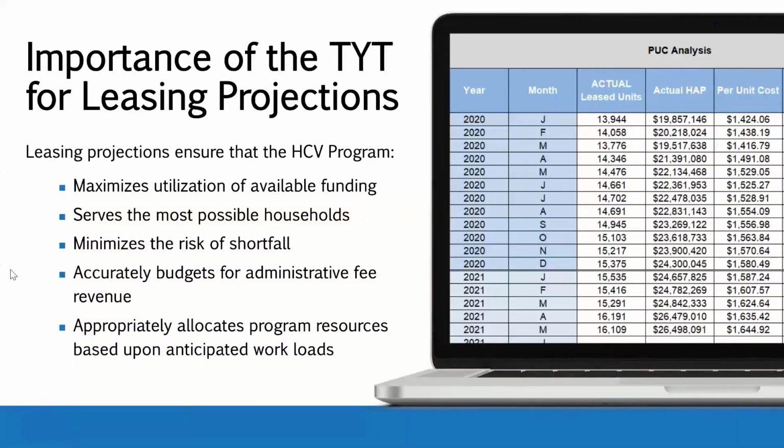So the importance of the two-year tool for leasing projections, right? Leasing projections ensure that your program maximizes the utilization of your available funding. It allows you to determine how to serve the most possible households that you can. It allows you to minimize the risk of shortfall, if that would be something you would be subject to, something you need to monitor to make sure that you don't fall into. It helps you to accurately budget for your administrative fee revenue and appropriately allocates your work resources based off of your anticipated workloads.